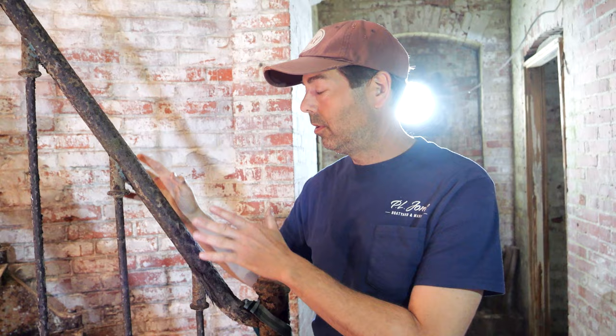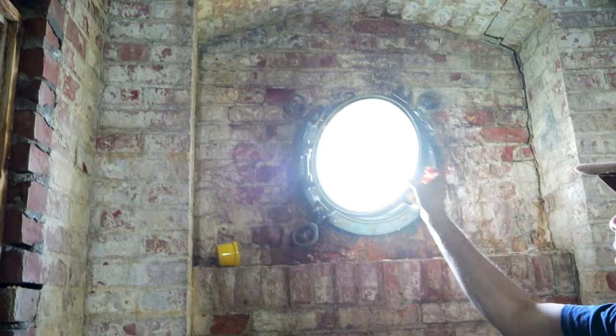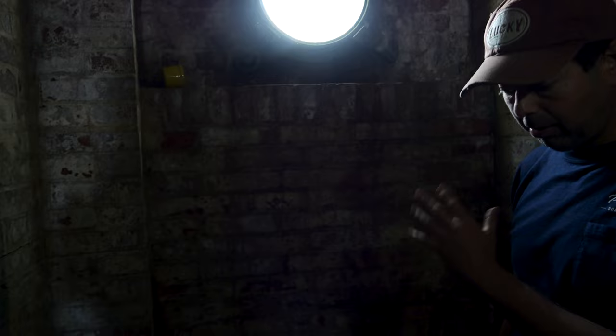And over here, just an example of what we have to deal with. We have the portal windows, which are awesome. They open and they let a lot of light in, and we can let some fresh air in through them. But here's what we're dealing with.